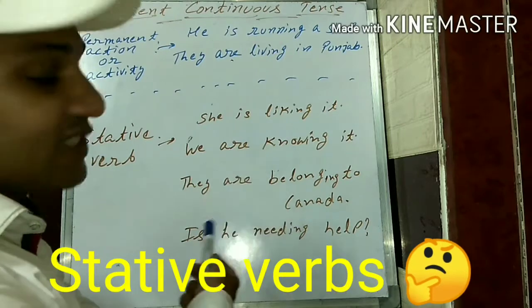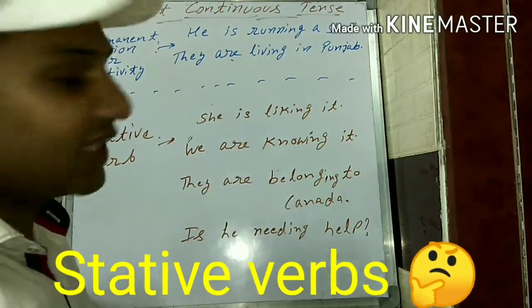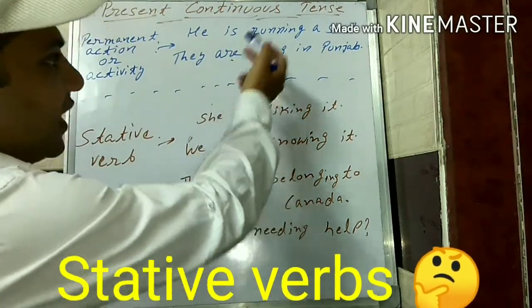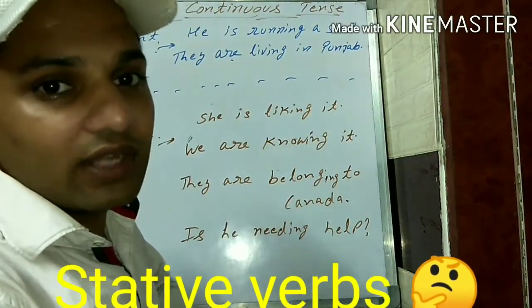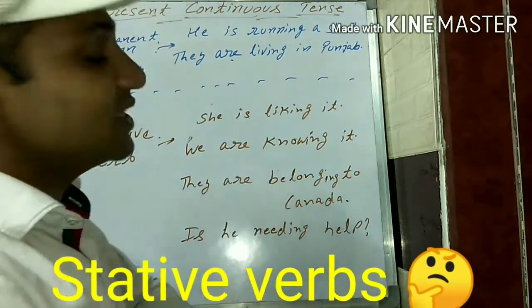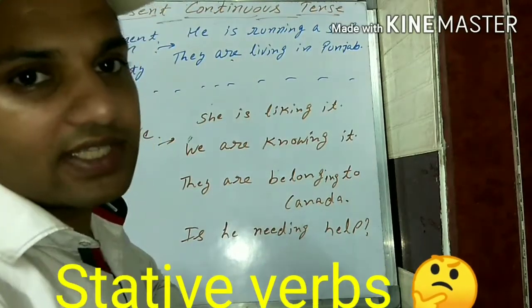If we go with the present continuous tense, definitely these sentences have been following the sentence structure. It is a subject, and after that the word of be family is/am/are, and after that ing form, and then we have used object over here. But what do you think? Are these sentences correct or not? No, all these sentences are incorrect. So now I'm going to let you know why these sentences are incorrect.